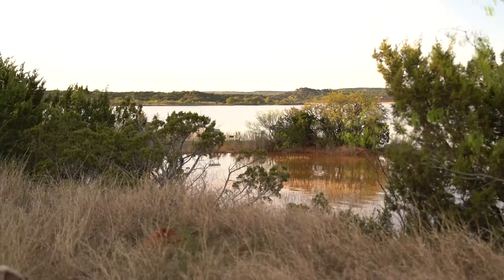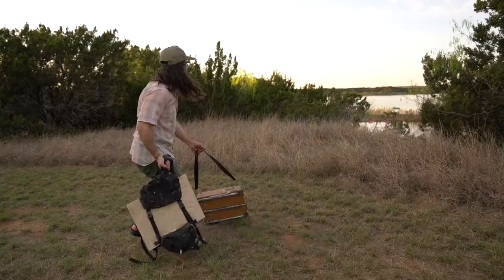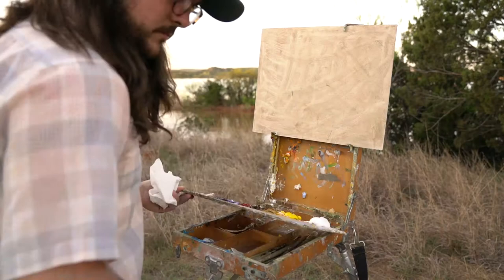So the scene I've chosen to do a 15-minute painting of is actually a little more complicated than I would probably recommend, but here it is. Probably something similar to this. Maybe, probably about right here. Don't worry, I'm not gonna lie. I'm literally gonna do this in 15 minutes.